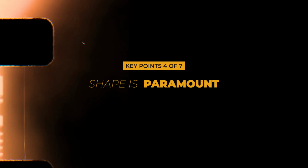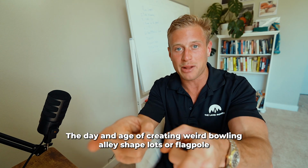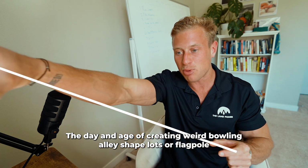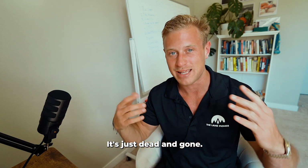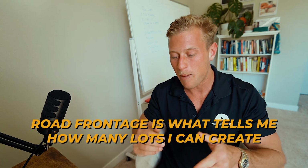All right, number 4, that brings us to the next one, which is shape is paramount. The day and age of creating weird bowling alley shaped lots, or flagpole lots, as people like to call them, is just dead and gone. And again, that's why road frontage is so important. See, a lot of people used to subdivide these really ugly, weird shaped properties because they had very limited road frontage. For me, the road frontage is what tells me how many lots I can create.